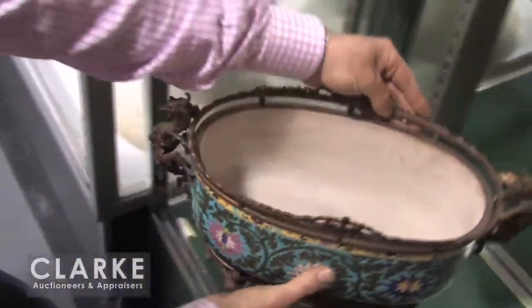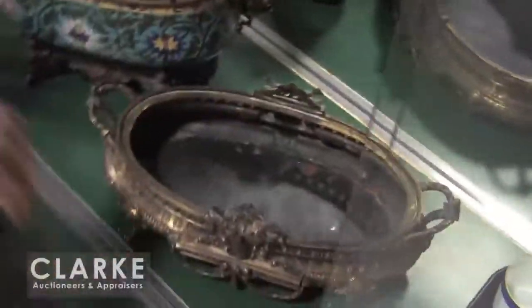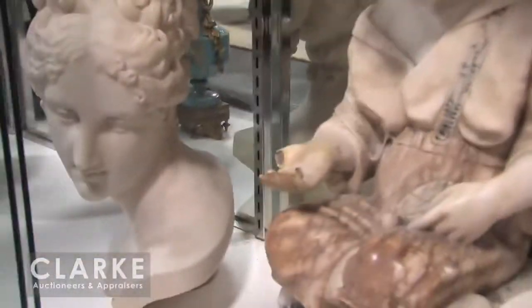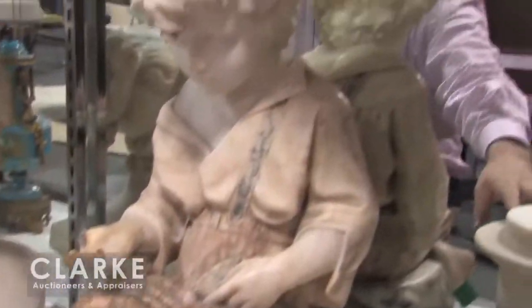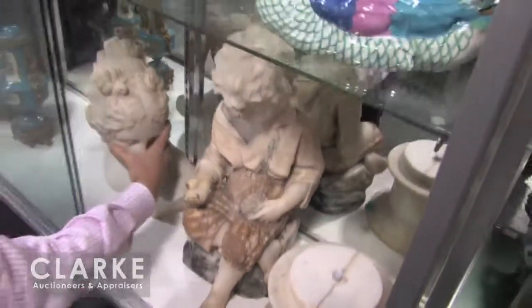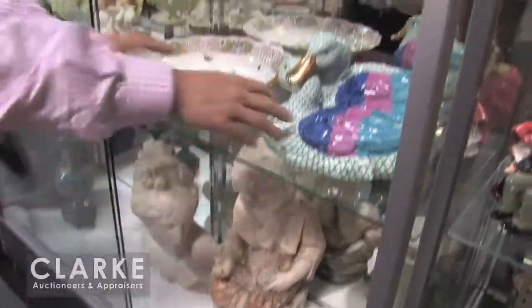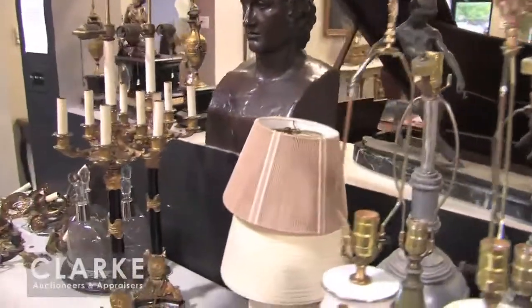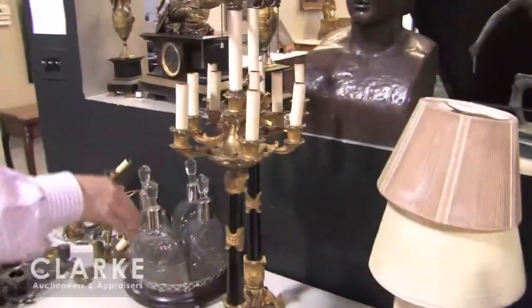This one's probably Choisy-le-Roi, kind of aesthetic movement, and a French one lot. We have a big selection of garden sculpture, marbles, alabasters. This boy sits on top of this pedestal, 3-color alabaster. A beautiful marble here. 2 pieces of Heron together is 1 lot. Lamps, Italian lamps, Art Deco lamps, candelabras.